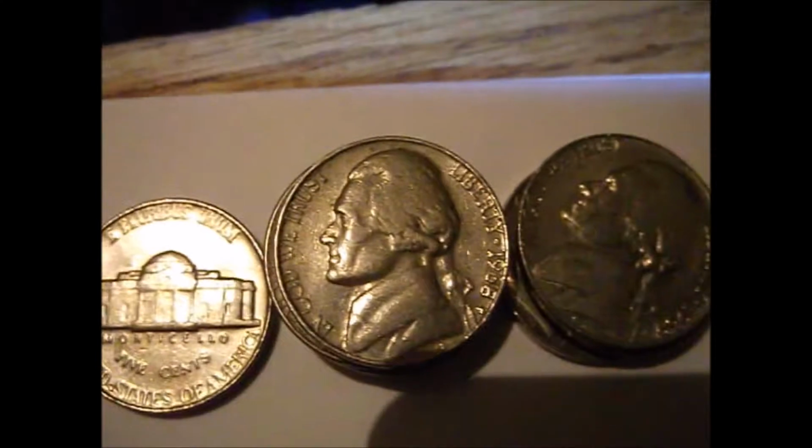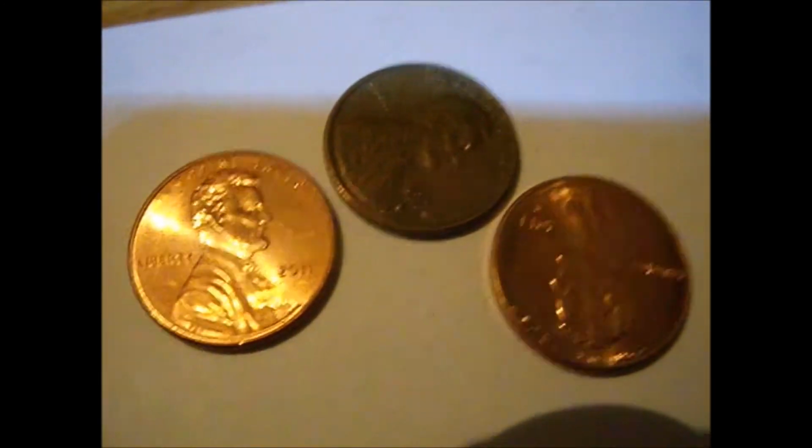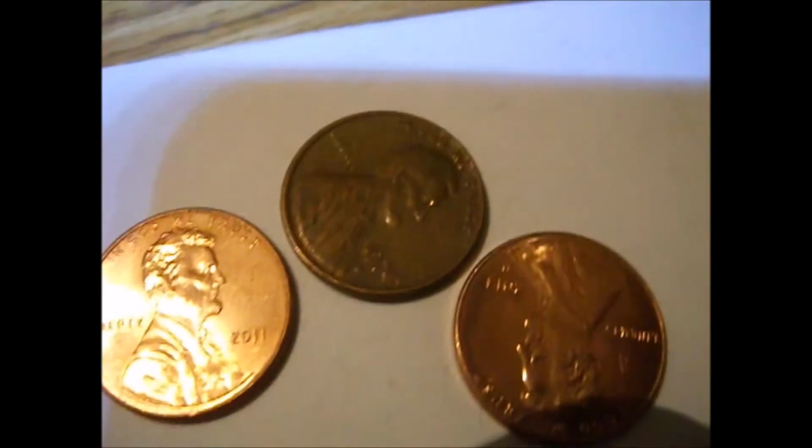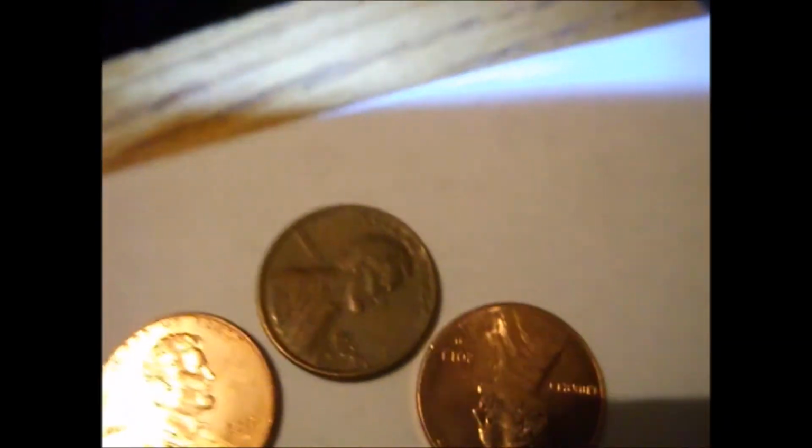A stack of 68 S's, 69s, and 70s. One of the rolls had 3 pennies in it, and I counted the nickels in the roll, and there's 37 nickels, so each one of these cost me 4 cents. Which sucks, but one of them is a 74 S, so that's a little bit better, like, upside to it.